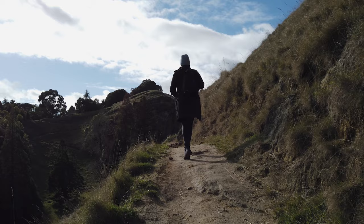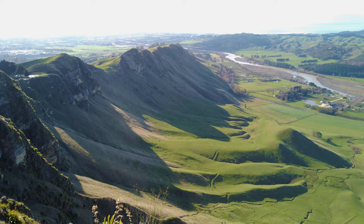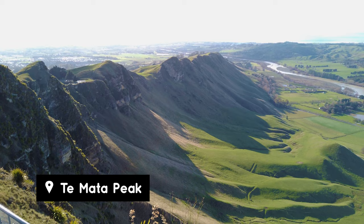Some 2 million years ago, the seafloor tilted and shifted to create the landform that is now Tamata Peak, and it is something to behold. Centuries later, it was inherited by Moro tribes, then claimed by European settlers, and in 1927 was gifted back to the community by the Chambers family. And here we stand enjoying this beautiful piece of New Zealand.